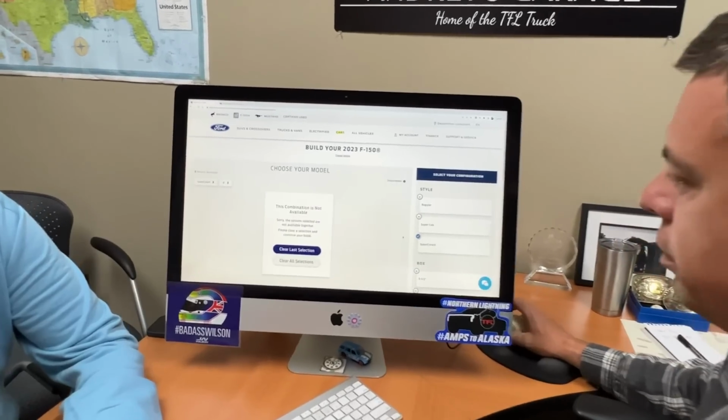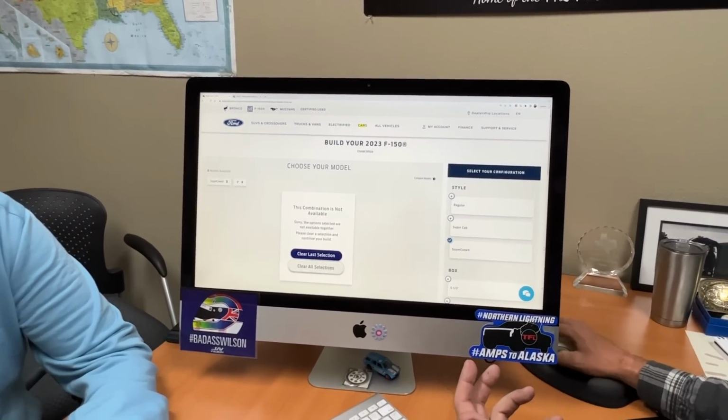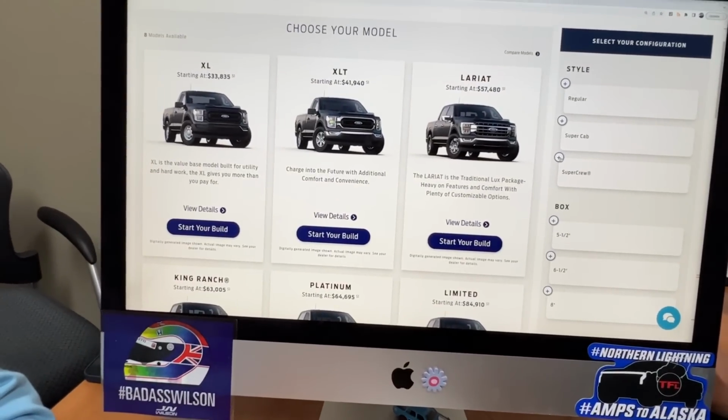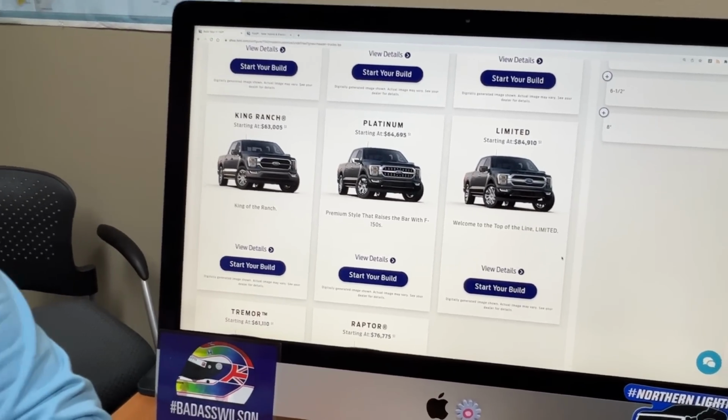I think to some of the more interesting ones, because I think people want to see Super Crew and they want to see Raptors, right? They want to see cool stuff. Well, here's the thing. Did you know that what people want and what people can buy don't align? Because the dealers basically buy the trucks from Ford. You're not buying the truck from Ford, you're buying the truck from the dealer, and I know that seems obvious, but the dealers buy trucks with a lot of extras because that's where they make all their money.